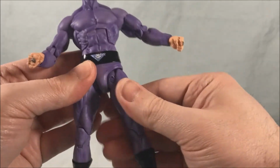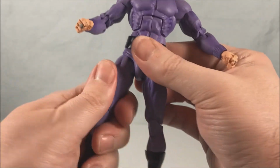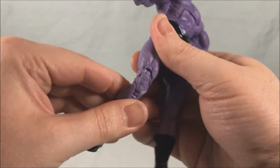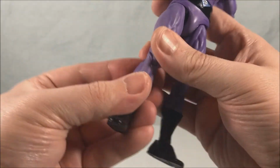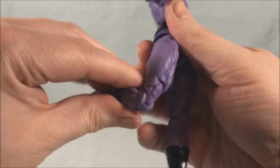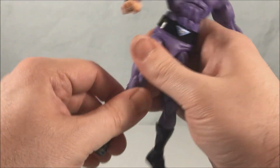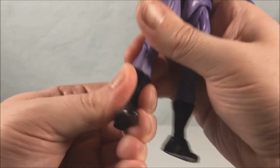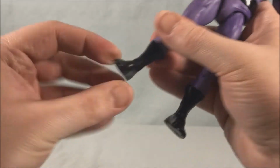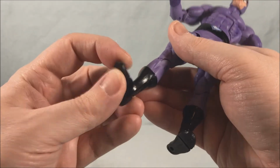Your thigh swivels are really nice. They can move perfectly fine. Double jointed knees look good. Get the second one to bend. Again, they're a little tight, but I can get the double joints on that to bend. You have a boot swivel, a hinge here and a rocker in the ankle, and then you have toe articulation.